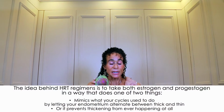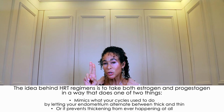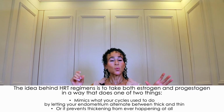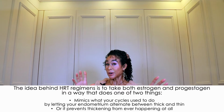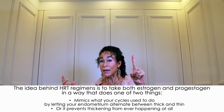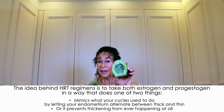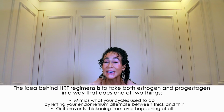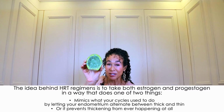So the idea behind HRT regimens is to take both estrogen and progestogen in a way that does one of two things. It either mimics what your cycles used to do by letting your endometrium alternate between thick and thin, or it prevents thickening from ever happening at all, and it just stays like this all the time.